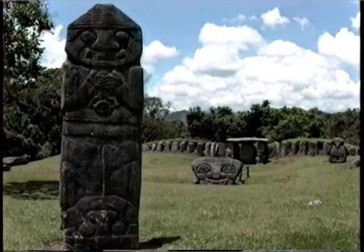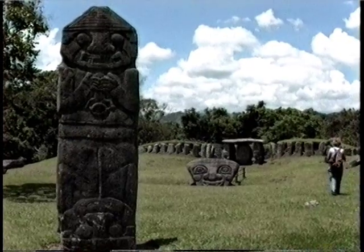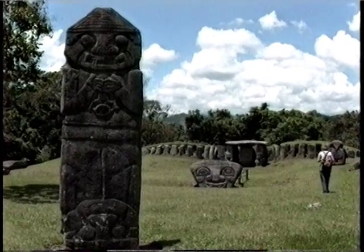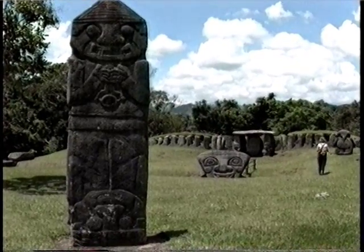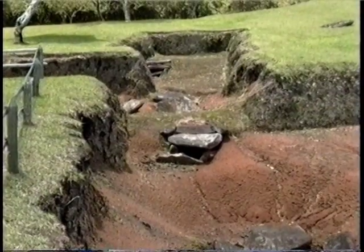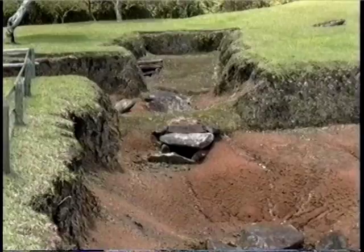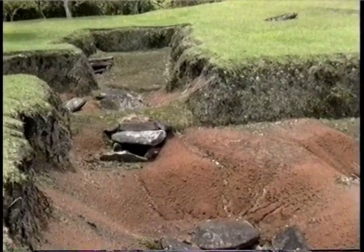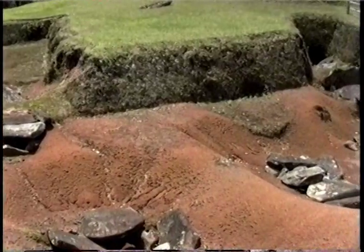The archaeological park of St. Augustine. This is from a civilization of 26 centuries ago. Not terribly well known, still a mystery to many. These are the excavated tombs that the statues came out of.